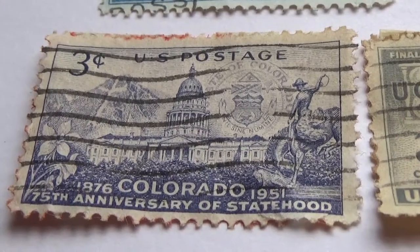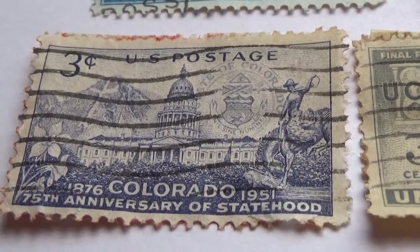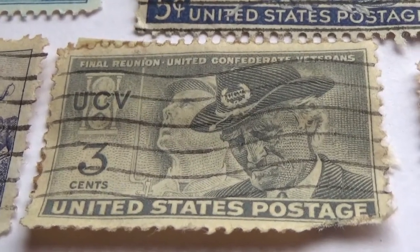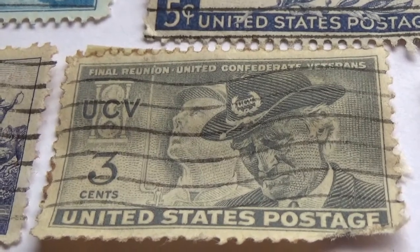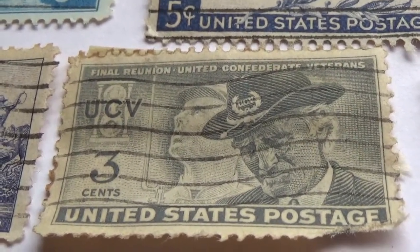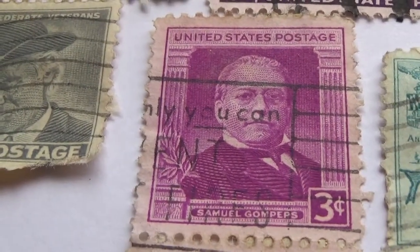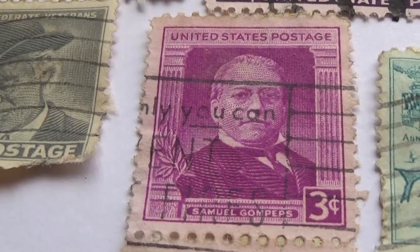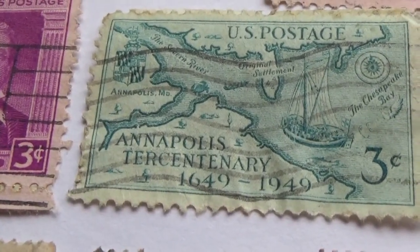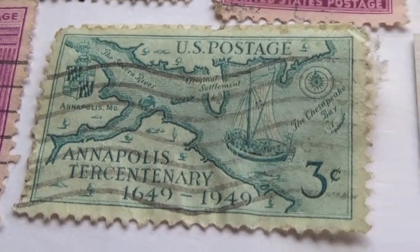And we have a 3 cent here. 1876 to 1951. 75th anniversary of statehood, Colorado. And this one here, this is a black and white. You see them in different colors and everything. This one's just a black and white. That's a 3 cents. There's a 3 cents, Samuel. 1649 to 1949, 3 cent stamp.